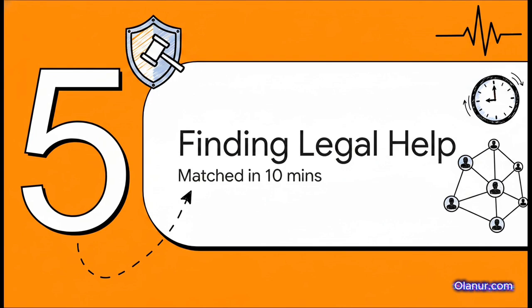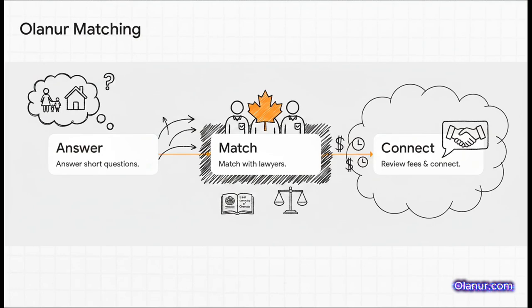And finally, Part 5, finding legal help fast, getting matched in under 10 minutes. If you realize you're in one of those danger zones, finding the right lawyer quickly is your lifeline. Think of a platform called Olanur as the perfect antidote to all this stress. Instead of cold calling random law firms, leaving a bunch of voicemails, and just hoping for a callback days later, Olanur streamlines the entire process.